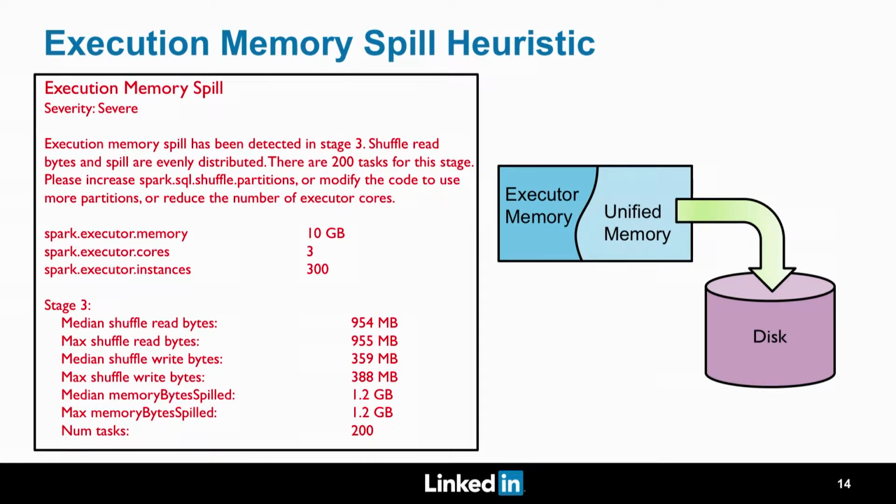We'll also have to check to see how many cores are being allocated for each executor. The number of cores determines how many tasks can run in parallel on the executor, and executor memory is split across all the concurrently running tasks. So if there's more tasks running concurrently, then there's less memory available for each of them. So if the number is set pretty high, then we can ask the user to lower the number of cores for the executor and perhaps increase the number of executors so that they can maintain the level of parallelism. And if Spark executor memory is set to a pretty low value, they can just increase that as well.